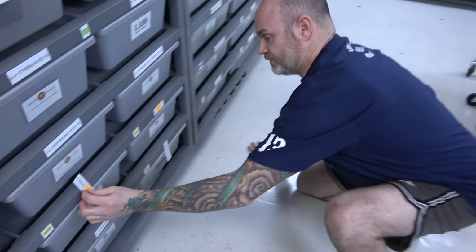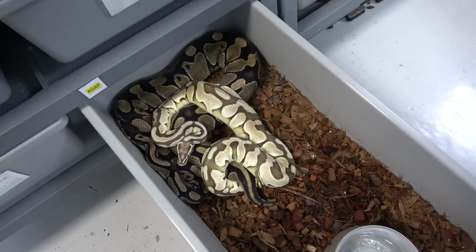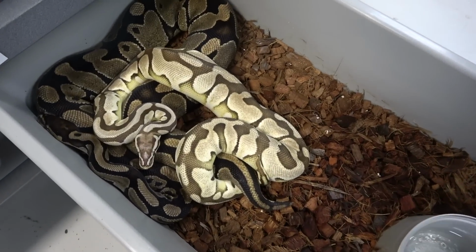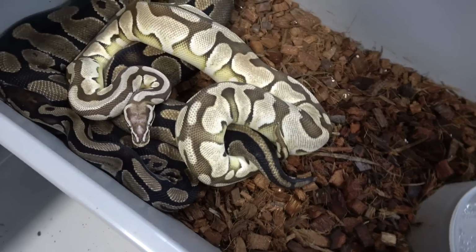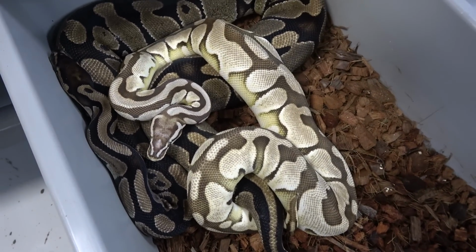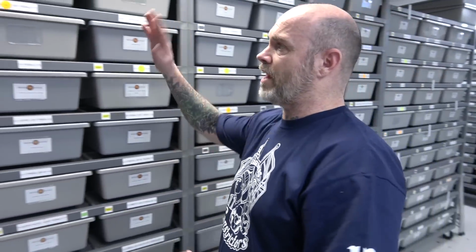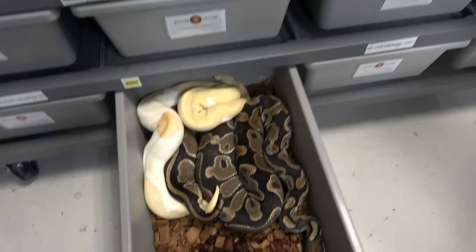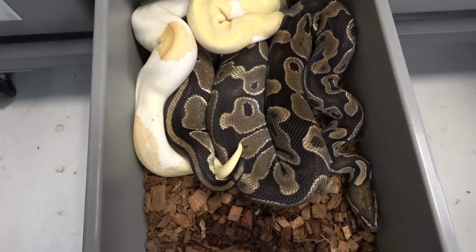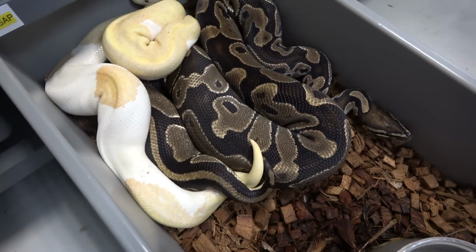And then here we have scaleless head, Het for banded, to a pastel lesser scaleless head, Het for banded. Perfect. So, get some of those visual scaleless animals. On this rack here we checked, just the one. This is one of my big Het Pieds, and that's to a super banana pied.